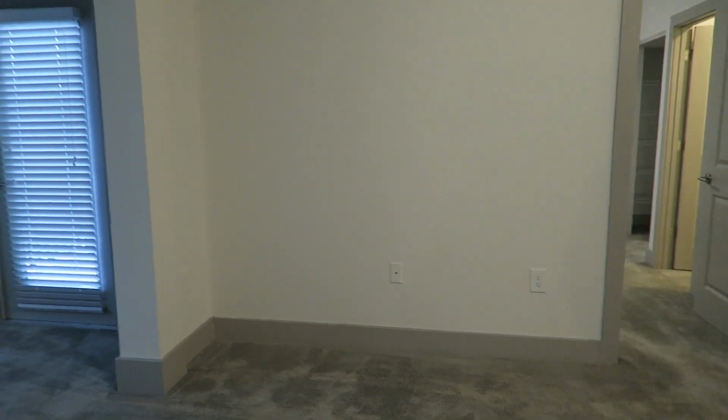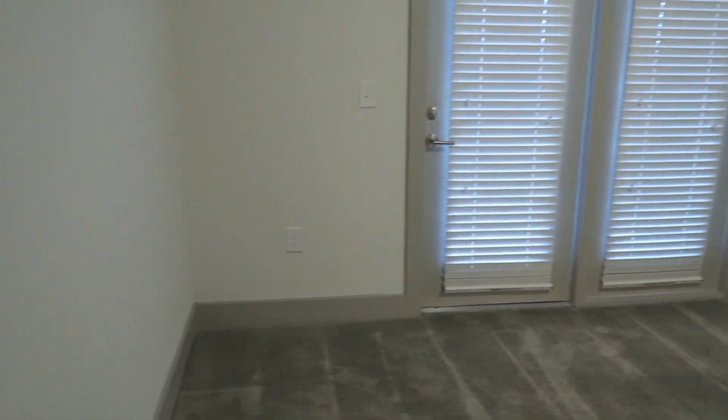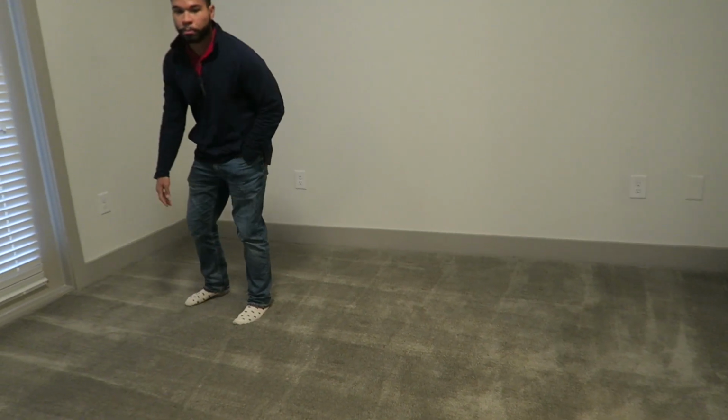And the TV will be right here. And there, so I'm glad we're doing a wall mount, because yeah, you can see it pretty well from here, can you? And this is the master bedroom. So our new bed should fit in here just nicely.